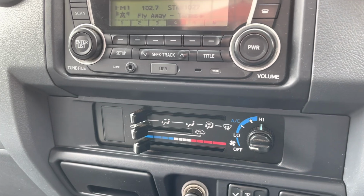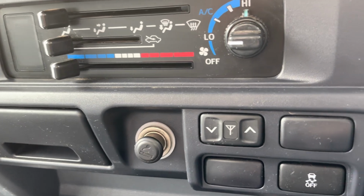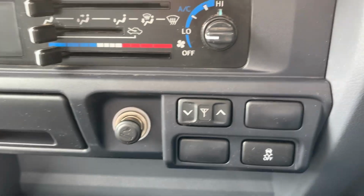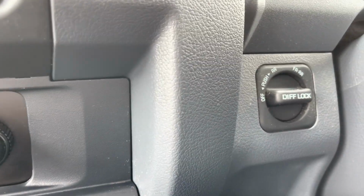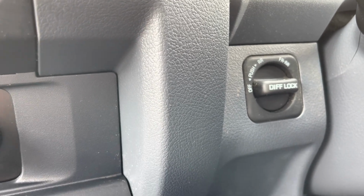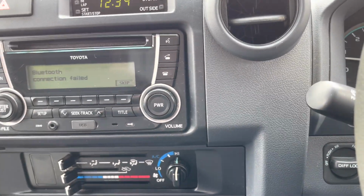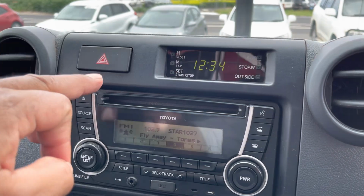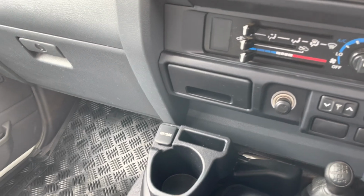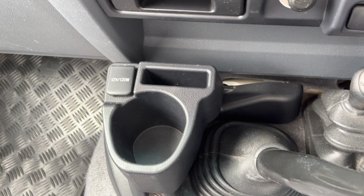It does have air conditioning. It's got an ashtray still, cigarette lighter, and basically you've got your electric aerial, and then down on that you've got your traction control on these as well. So just on the left side of the steering wheel you have your diff lockers. So as I say, rear diff lockers and front and rear. It's got your factory clock in it. Just down on that, it's got a cup holder there with your 12 volt, so you can plug in your accessories, so if you need to charge your phone up as well.